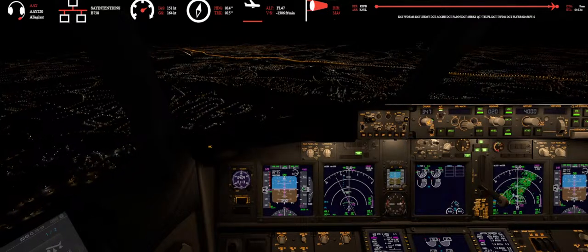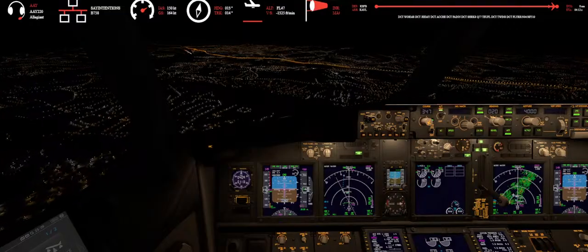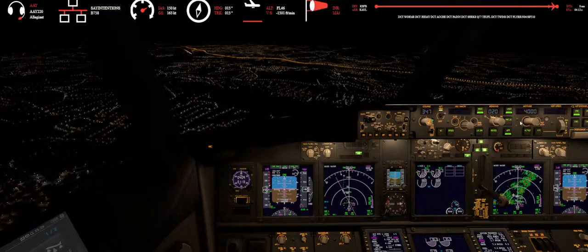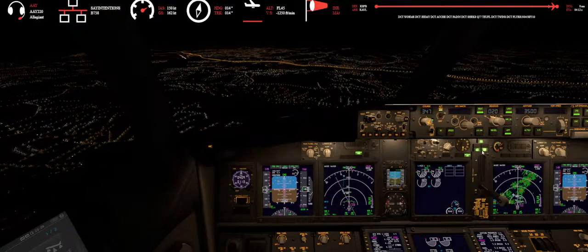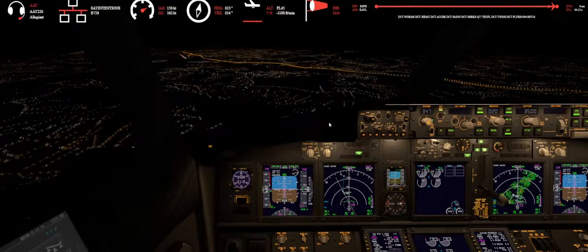We should capture right at the waypoint. But just in case, I'm going to leave that there.